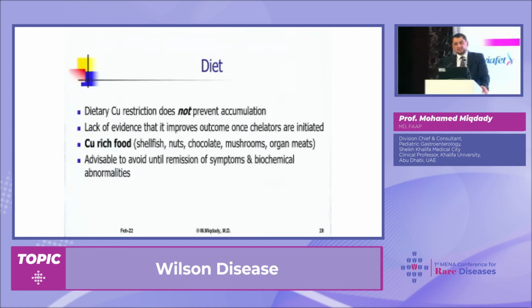The treatment first is the diet. We restrict them from eating copper. Copper-rich food includes the yummy foods like seafood, nuts, chocolate, mushroom, and so on and so forth. Come on, if somebody tells me don't eat chocolate, I will hate that doctor. I mean, we all hate that.